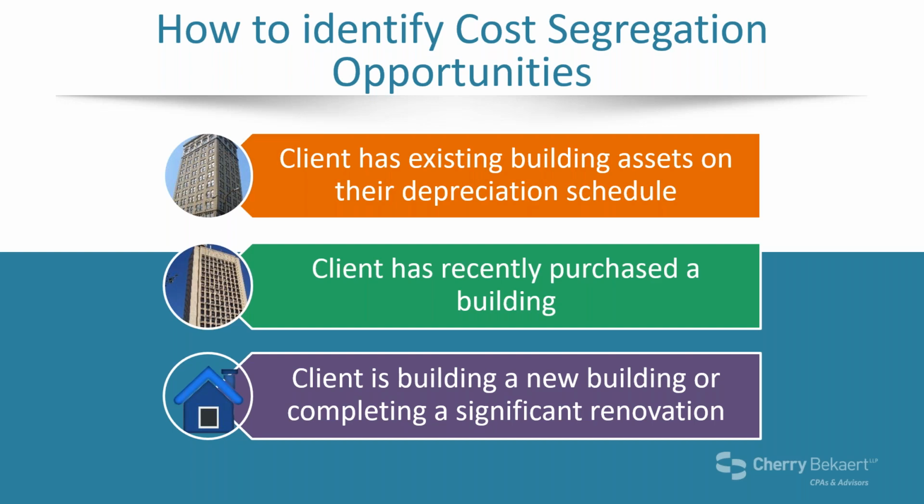Obviously, if you've just recently purchased or just recently built a building, then that is a great opportunity for cost segregation because, as we talked about, you can't take QIP on a purchase or the actual new building itself. So the planning opportunity for those items is only in cost segregation. Now, if you've done a significant renovation, if you've expanded your building or you've made major changes that are going to be excluded from the definition of QIP, that is where you want to look to a cost segregation study as well.